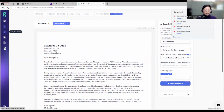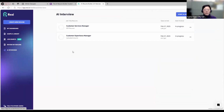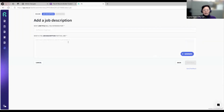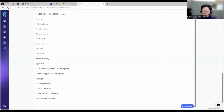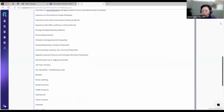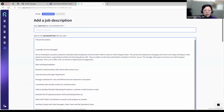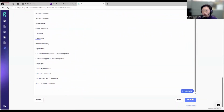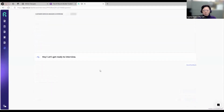Resi has a couple more interesting features, for example, the AI interview. If you click the button to start the AI interview, and say I want to do a mock interview regarding my application to the DEF company, and the job posting, here's the job posting, and the title is customer service manager. Send this information to Resi, and let's get ready to interview.